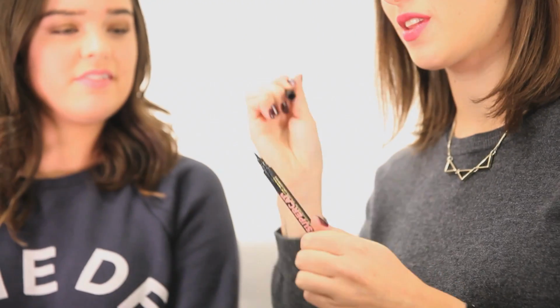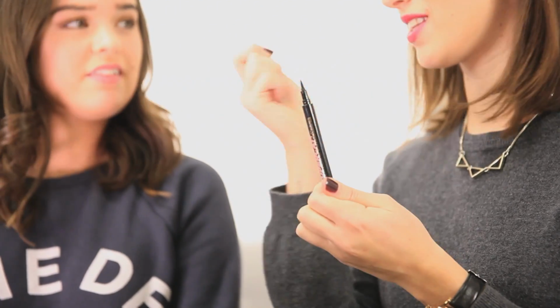And the one that I also really like is the Soap & Glory Super Cat liner. This is thinner and slightly longer, but it doesn't move around like you said, it's quite firm. So I find it really easy to use, and because it's a bit longer, you can get in right to the inside of your eye.